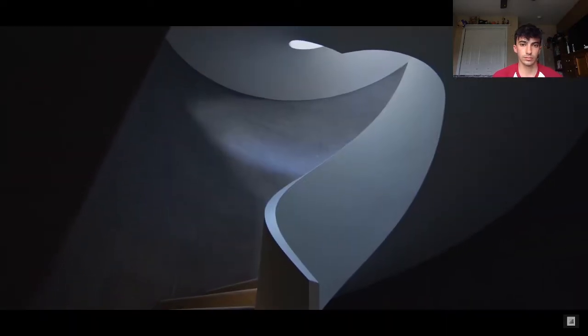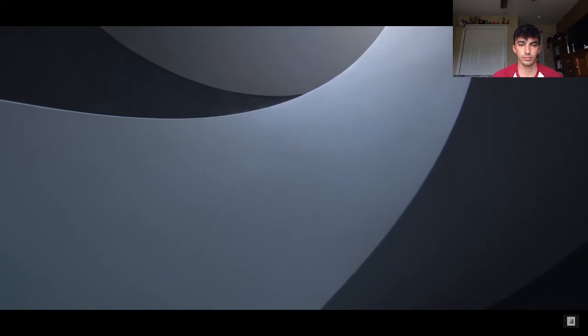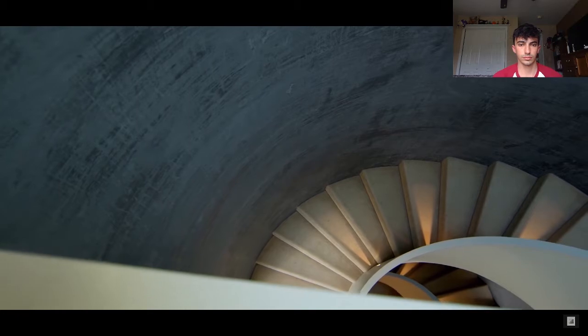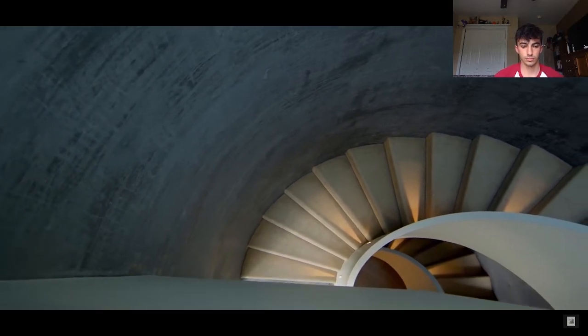Everything seems to revolve around that. If you're at ground level, it leads you into a sunken lounge in both the living areas. If you're at basement level, it leads you into a beautiful bar area. The staircase is definitely the highlight of the home, and it seems that everything is based off of that.